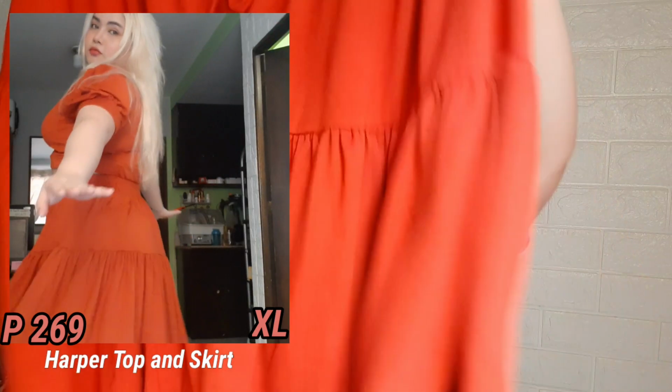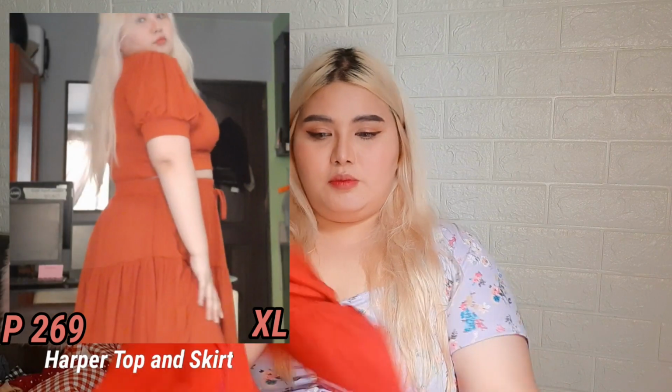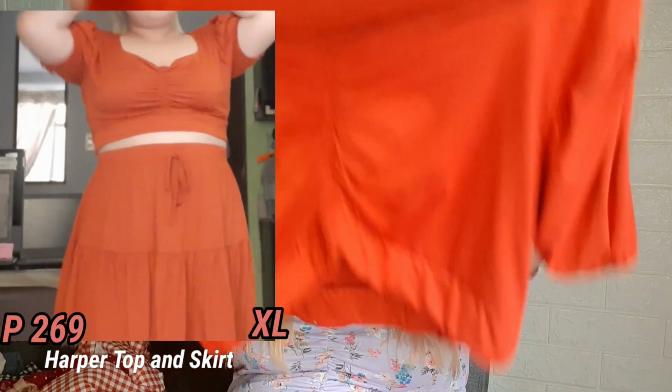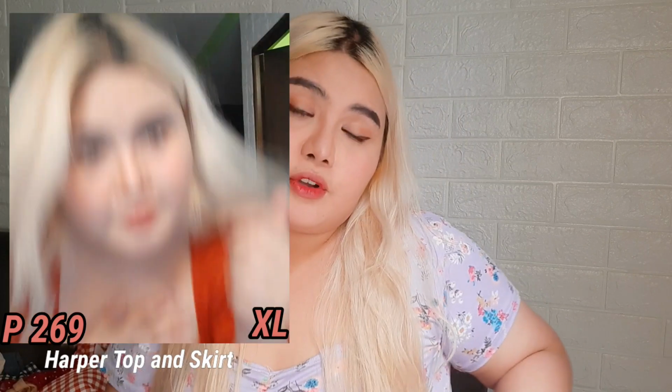And then, for mga co-ords, ito. This one, this dress, or this skirt, pwede mo siyang suotin solo. Pero, ito yung katerno niya na top. And makapal din ang tela niya. Maganda rin ang tela. And stretchable din siya. And they have several colors available.